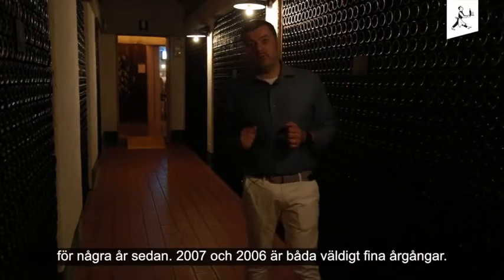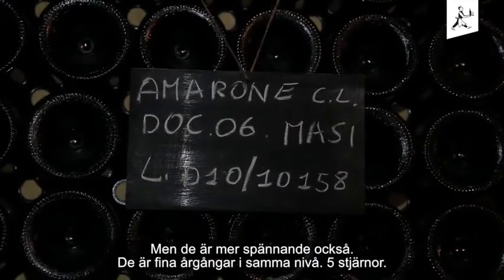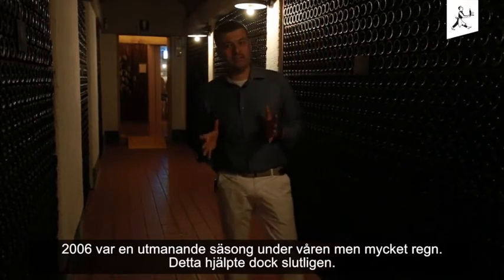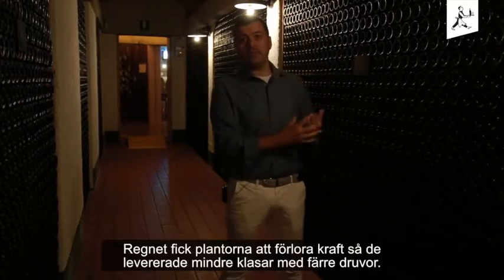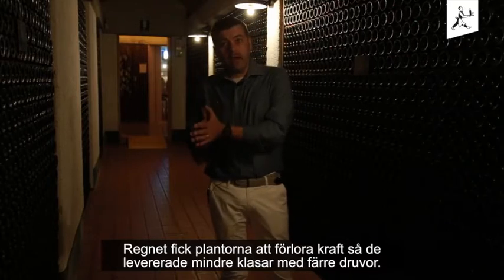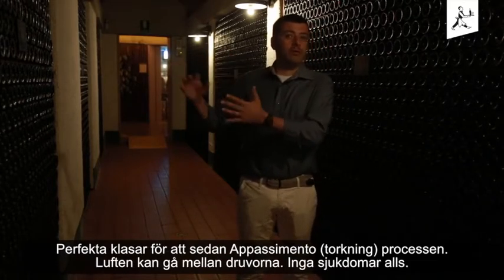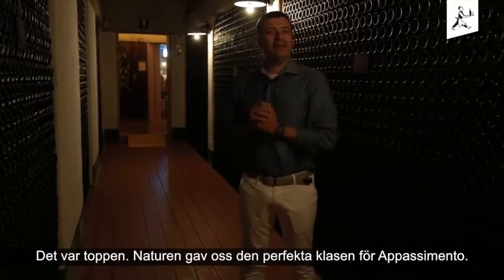This until a few years ago, 2007 and 2006 were both great, great vintages. But this is more curious as well. They were great vintages at the same level, so five-star vintages, but for different reasons. If 96 was apparently quite a challenging season during the spring because of the lot of rain, this at the end helps a lot. So these rainfalls make some flowers fall. This leads the vine to deliver bunches with less berries. Less berries means very loose bunches with a lot of space between berries. Just the perfect bunches to go in the process of appassimento, where the air can go through and do the job. No disease at all. That was really great. This very nature provided the perfect bunch for the appassimento.